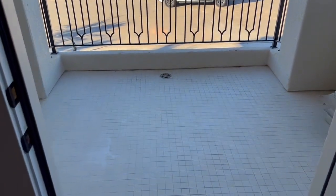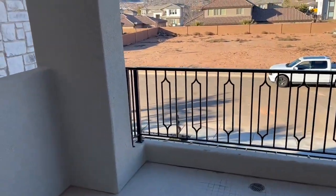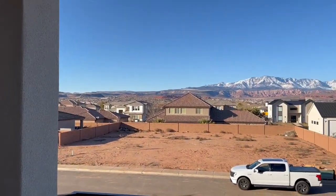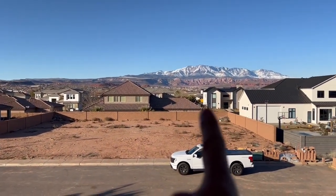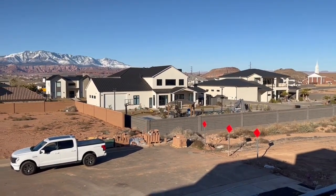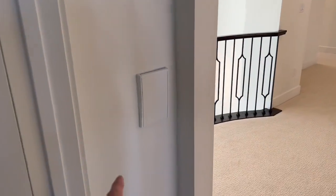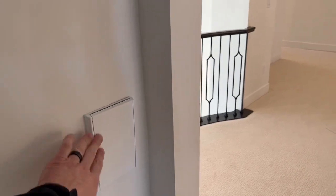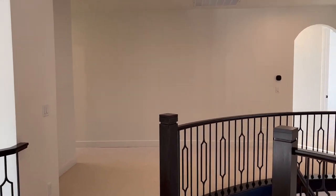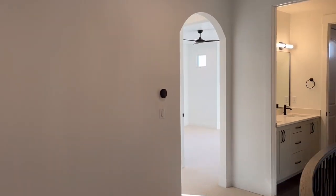So coming out here to the covered deck, it has the tile here. There's a drain there. It has the wrought iron fencing, or railing rather. And then you've got a nice view of that mountain range there. It's called Pine Valley Mountain here in our area. And then right here, this reminds me, it is plumbed for a central vacuum system throughout the house. So you'll see some of those ports throughout here. And then we'll go take a look at the other bedrooms and bathrooms.